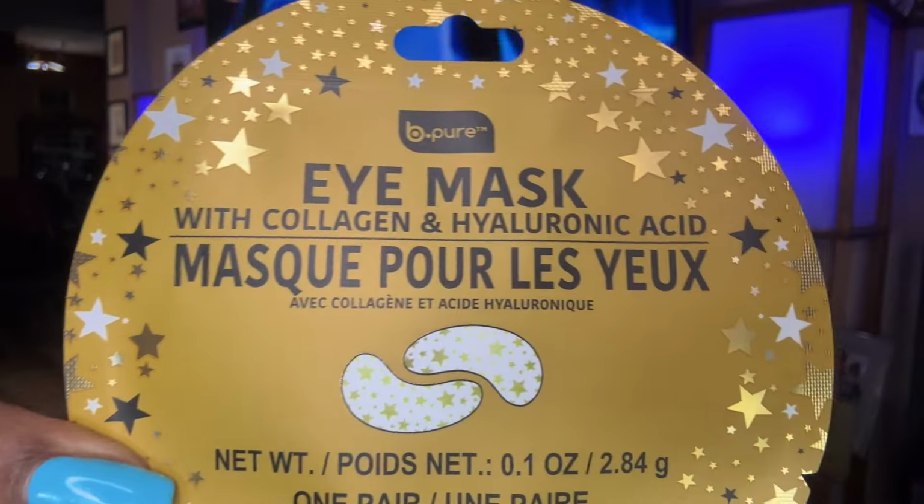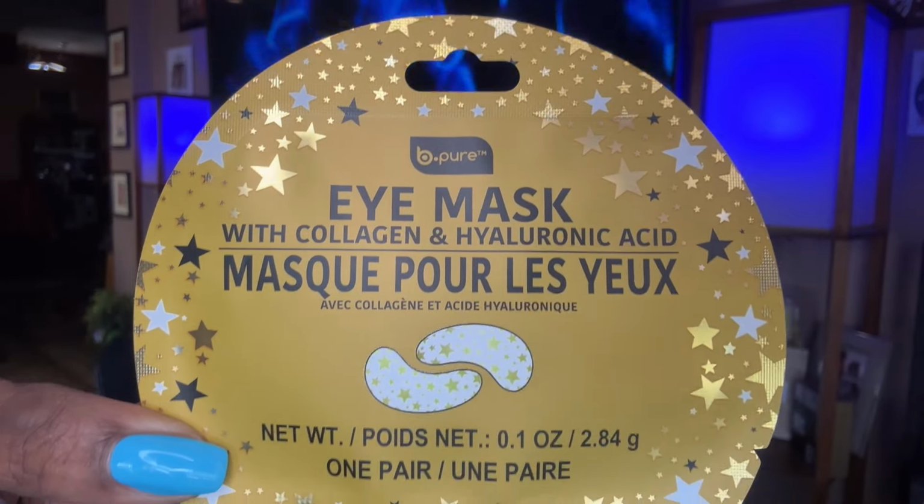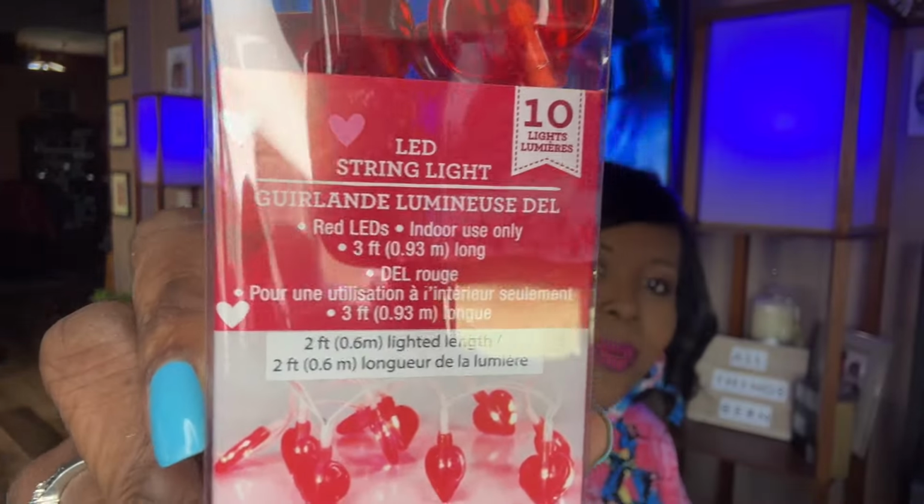This was new in my Dollar Tree by Be Pure. And this is just an eye mask with collagen and hyaluronic acid for your eyes. So you put them under your eyes. So I just picked up one of those to use for a self-care day. I picked up these heart lights because I think I'm going to do that little tree like in it. Let me see. Valentine's Day comes first. So, yeah, I'll do it like in a Valentine's Day theme.